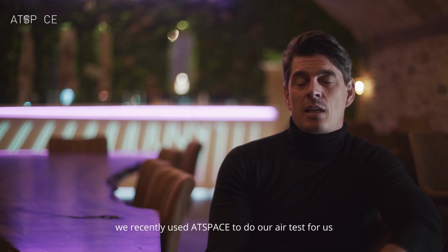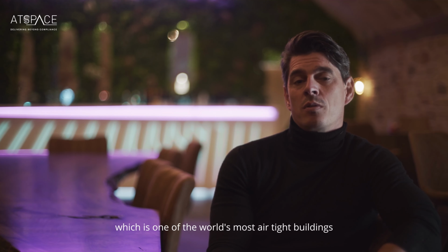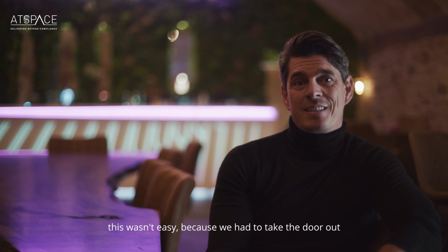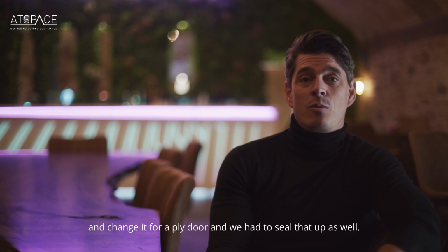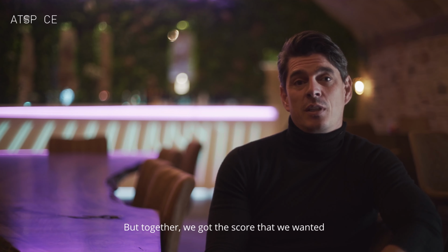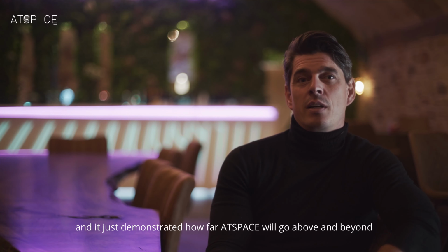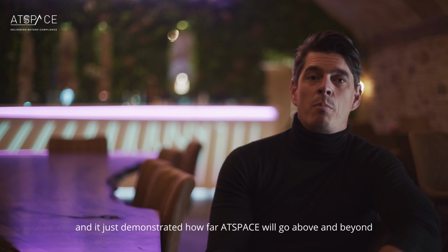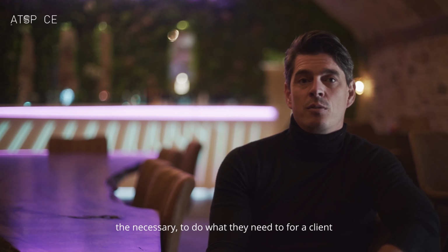We recently used ATSPACE to do our air test for us, which we achieved 0.07 ACH, which is one of the world's most airtight buildings. This wasn't easy because we had to take the door out and change it for a ply door, and we had to seal that up as well. But together, we got this score that we wanted, and it just demonstrated how far ATSPACE will go above and beyond the necessary to do what they need to for a client.